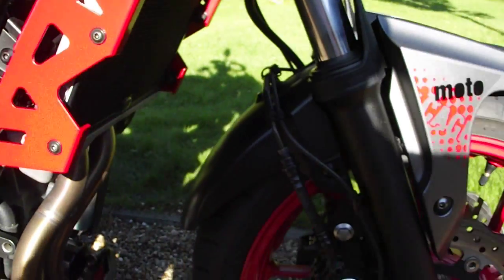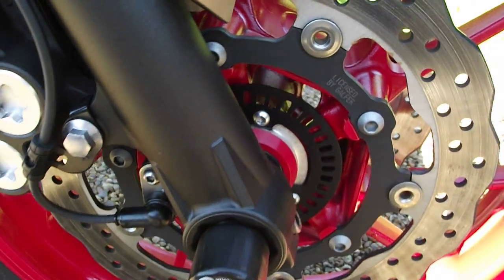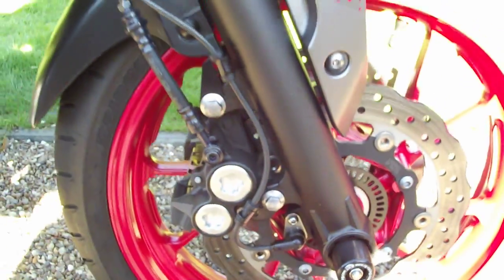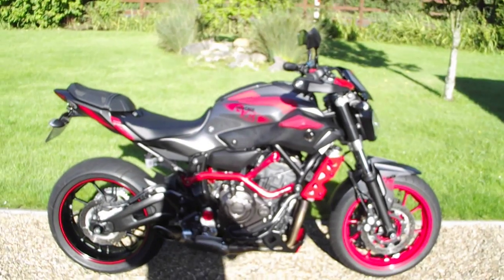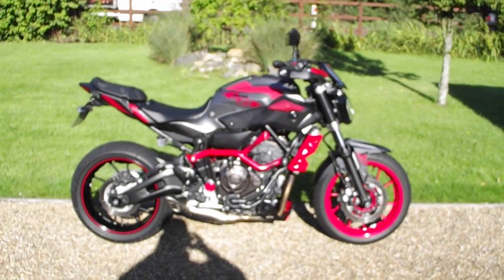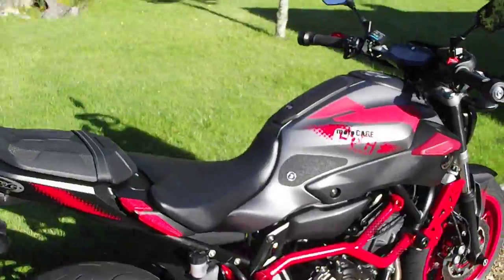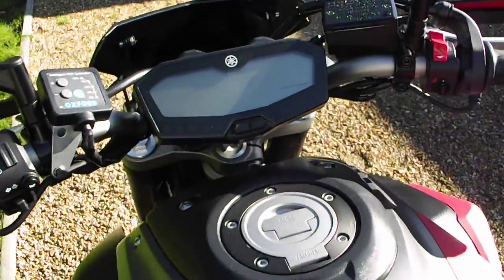So this is the ABS model, as you can probably see there on the inside of the disc. It's the ABS rotor, it's the ABS sensor, and I think ABS is becoming more and more standard on bikes now. So I think for future resale value, it's almost a must on anything that's been registered fairly recently. So, got a really neat LCD dash here as well.